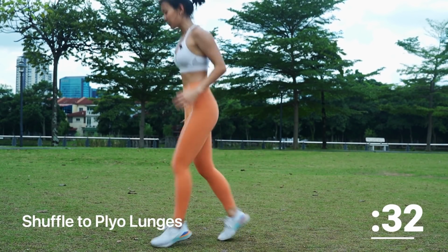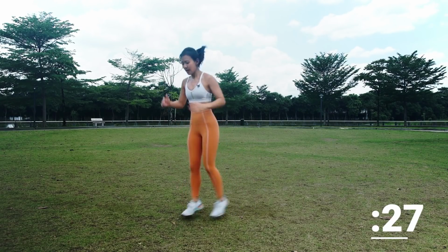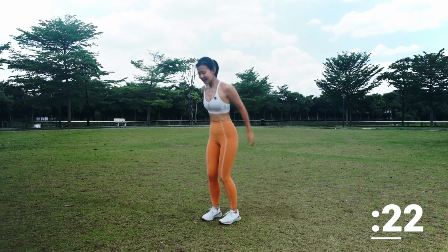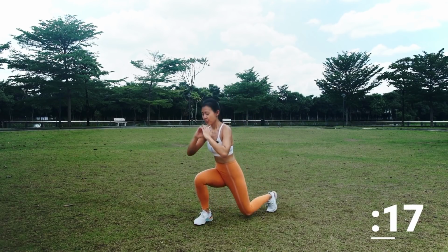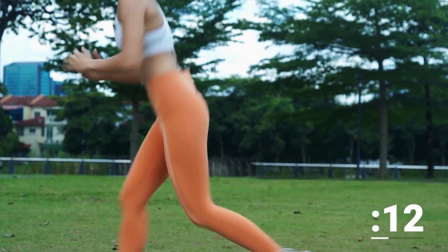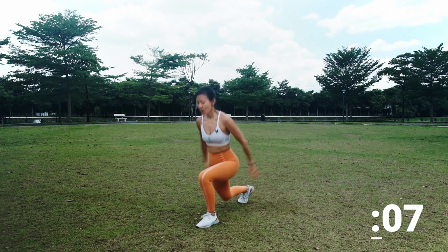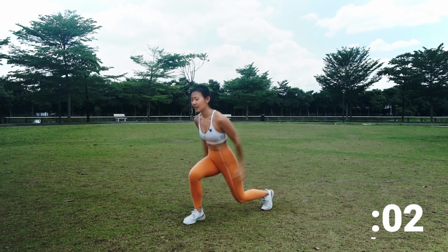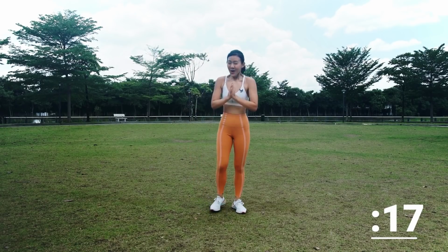Good. If this is too difficult, we can just go with static lunges. Shuffle, static lunge, step forward, step back and back. If not, let's go. Explosive movement, 1 up, power through. Woo! Ah, it's such a beautiful day being outdoor. Oh, keep going. Last few more. Shuffle. Let's go. Plyo lunges. And up. All right. Whew.